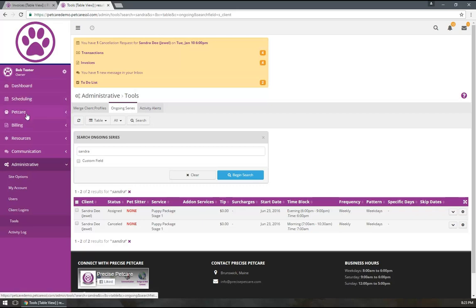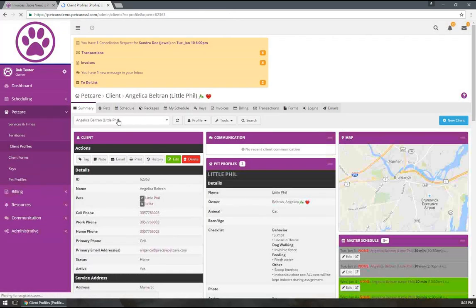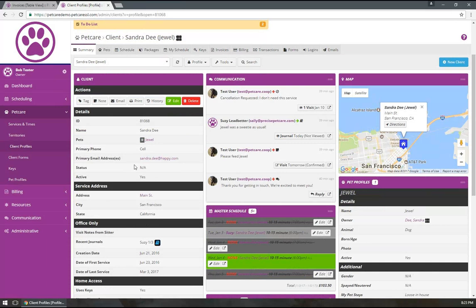Now let's jump to the client profiles. And again, mostly similar, except a lot of things are new here. So we have the communication. And this kind of mirrors what we were looking at with the live communication on the dashboard. So this is a way for you to see a feed of communication from all different aspects of the system, whether that's notes or messages or cancellation requests or journals, all in one place. And then you have back and forth, so you can see when your staff has communicated back to them.